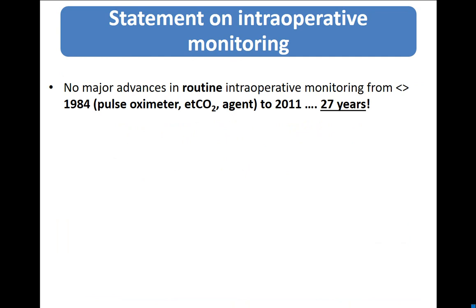There have been no major advances, really, in routine intraoperative monitoring from around 1984, when the pulse oximeter was then freely available. We had end-tidal carbon dioxide in a system which could be used routinely during anaesthesia in the mid to late 70s, and we also had anaesthetic agent monitoring. We had to move forward a full 27 years. That is easily the career of a consultant anaesthetist in the United Kingdom before we had further advice, basically.